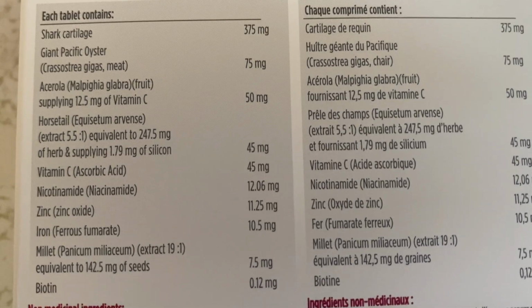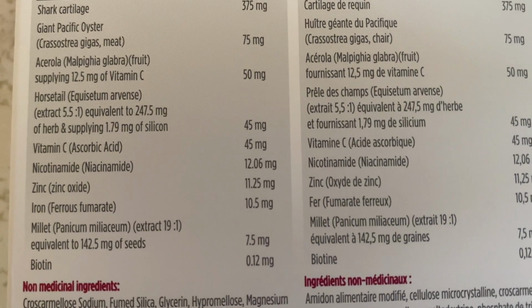How much do I know about this? It could be a whole Pandora's box of questions, and I'm not saying that they don't matter, but these were given to me already. I didn't purchase them. I actually didn't really ask for them. They were unsolicited. So I'm just gonna go ahead and take it, and I'm gonna do my own research about shark cartilage. Also on here is giant Pacific oyster and other things, vitamin C.